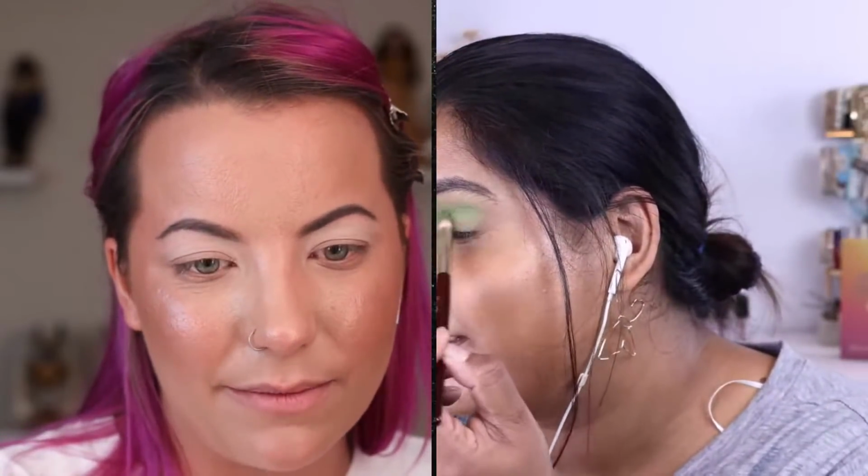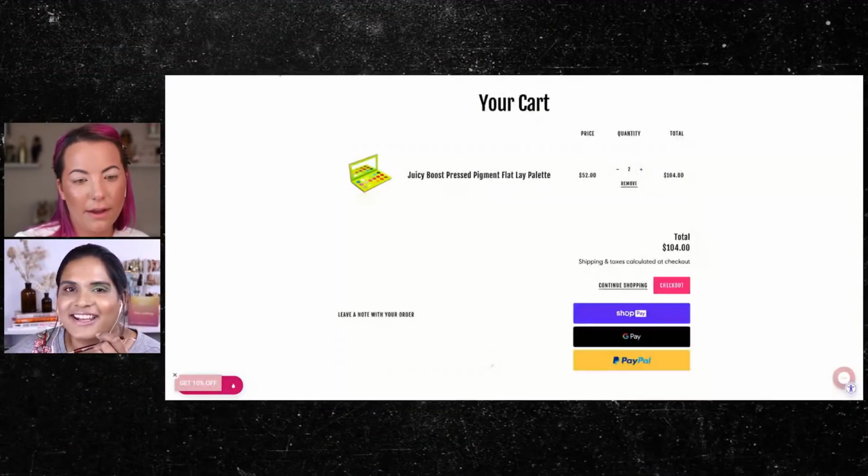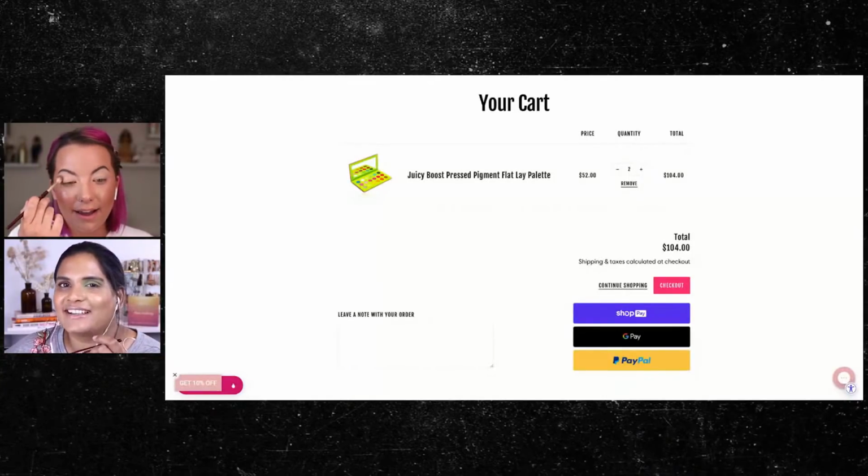Why am I not finding it like I did the last time? Hold on, bear with me, okay, so here we go. Let me pull the screen share so you guys can see what I'm talking about. Yeah, there's a section that says notes. And I wrote on the Carnival palette, worst launch or something. And then it actually prints out on your packing slip and it's like a cone of shame.